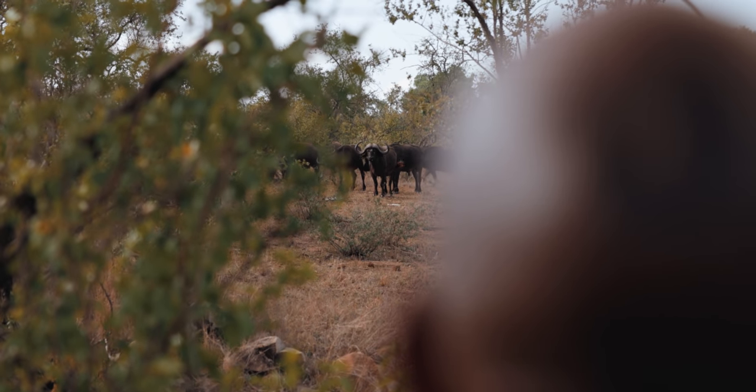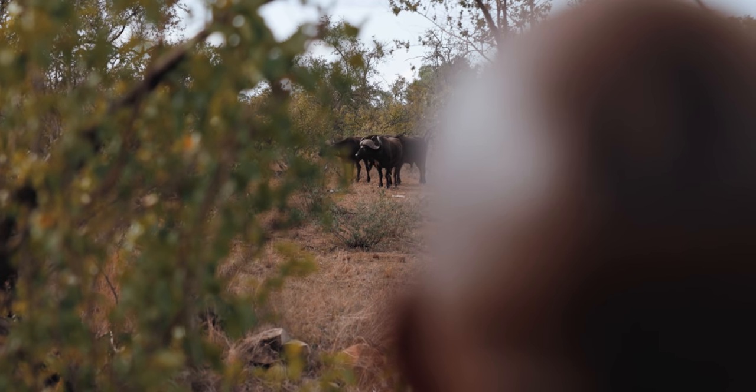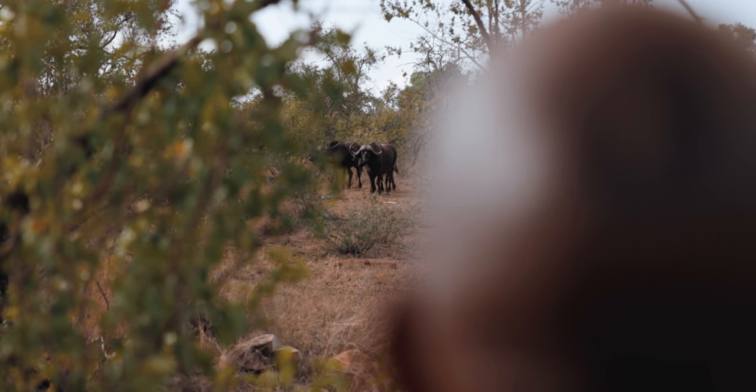All right, the same rules still apply. We're walking back to the vehicles now. And the big herd of buffalo between us and the vehicles? Yeah, we all saw that.